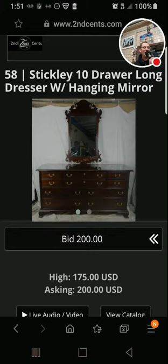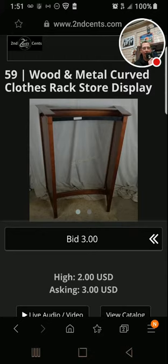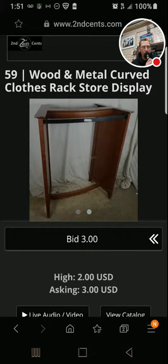Taking it your way, number 58, $175. Wood and metal curved clothes rack, store display. Nice piece. Or you could just use it as your closet.